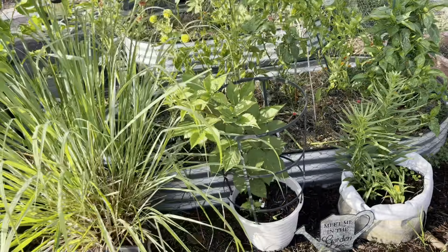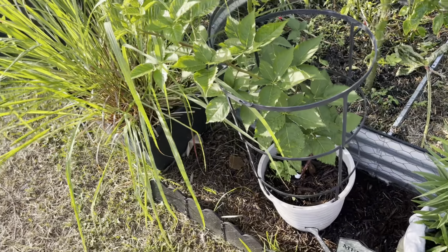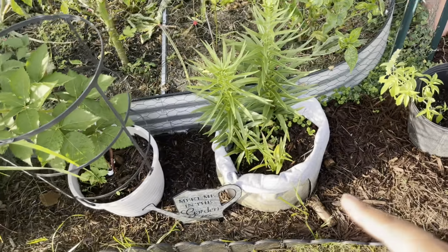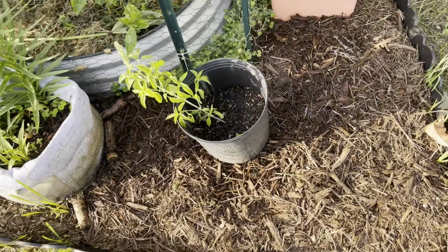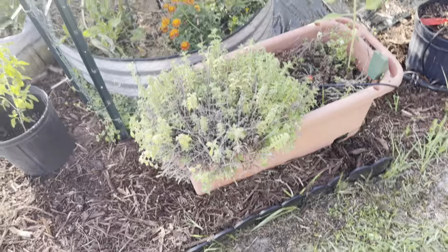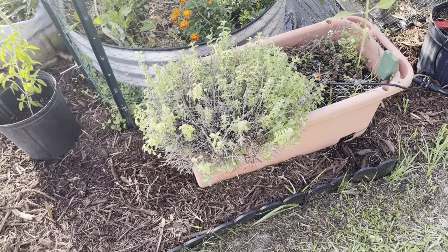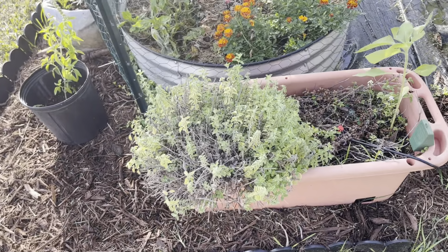Then we have a Prime-Ark blackberry. Just got this one this year. It is growing great. I've got some tiger lilies. This is lemon basil. My oregano. It does spread, so just be mindful wherever you plant it. If you're planting it in your garden bed, it will spread.